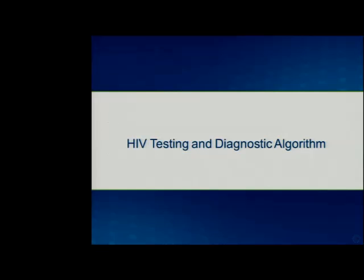Now, let me shift gears to what's new in terms of HIV testing and the diagnostic algorithm. I'm not going to get into a lot of nuances and subtleties, like false positive or indeterminate Western blots, but I'm covering this because there's been a fundamental shift. The way that we do HIV testing is completely different from the way that all of you are familiar with how you've done HIV tests for years. So it's really worth going over.